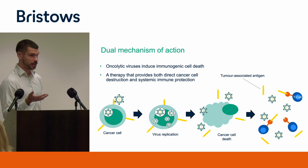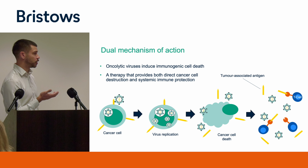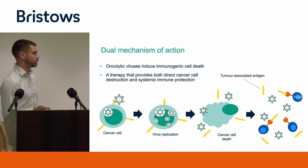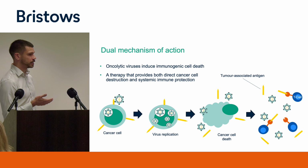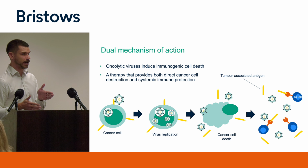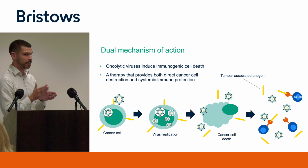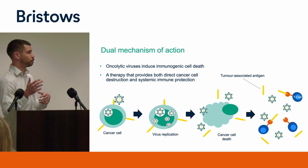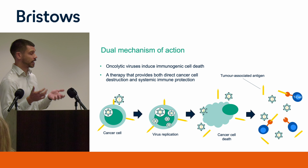And once the immune system is primed in this way, it can recognize when the same tumor antigen appears in the future, which provides constant surveillance and protection against the same tumor or the same cancer reemerging in the future. And it's really the fact that oncolytic viruses have this direct tumor killing effect and this systemic immune boosting effect that makes them really interesting and promising as a cancer therapy.